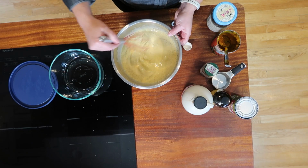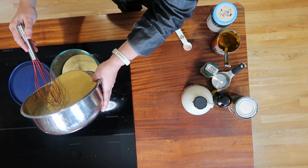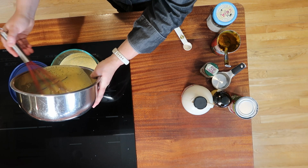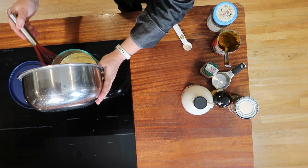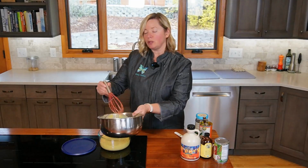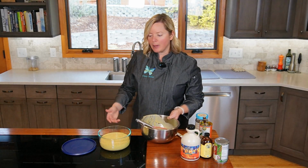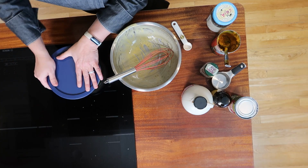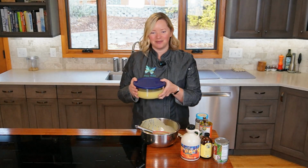So once that's all mixed up, we're going to put that in a glass Pyrex dish, and we'll put that in the fridge. In about an hour, I'm going to give this a stir just to remix everything and get things all nice and evenly combined in there. And then I'll put it back in the fridge. And I would say this would be ready to eat in maybe as little as 2 hours, but ideally to be on the safe side, about 4 hours. Usually I leave it overnight before I eat it. So we'll go ahead and put this in the fridge and I'll show you what it looks like once it's all thickened up and done.